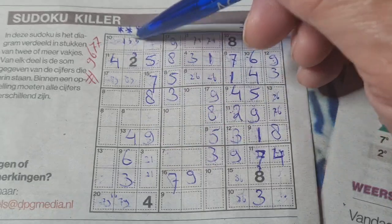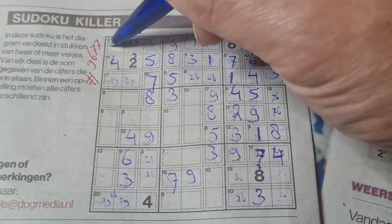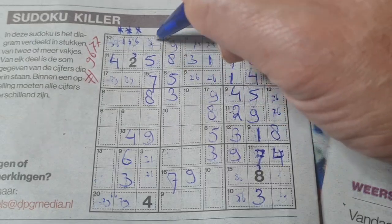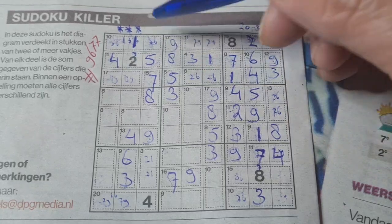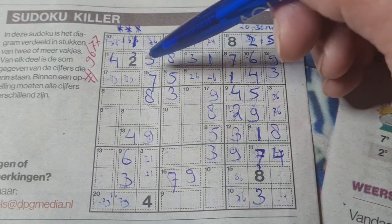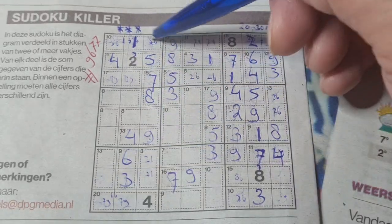1, 3, 6. We have a 3 and a 6 in this column. So no 3 and a 6 in this box. 3 and the 6 goes in those two boxes as a pair. So this should be a 1 then. Okay. 7 and 9. 3 and 6.